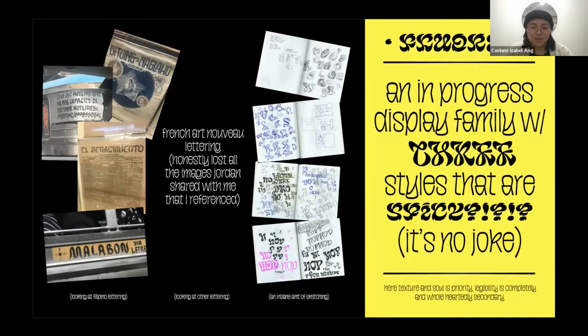And so that's where the Updike library and collection came into place. I reached out to Jordan and said, hey, I'm working on this project and I need some help. And we looked at a lot of French Art Nouveau lettering because I initially wanted to see more psychedelic things. And of course that has its roots in Art Nouveau.